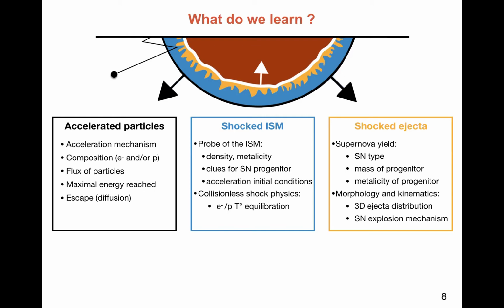And also, supernova remnants are one of the best examples of collisionless shock physics. We want to study, for example, how this shock will hit the material, and in particular the equilibrium between the electron and the proton temperature. And so this is a nice laboratory to understand collisionless shocks in general.